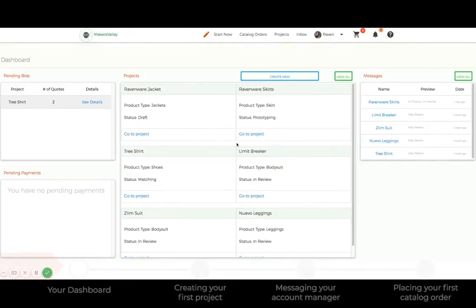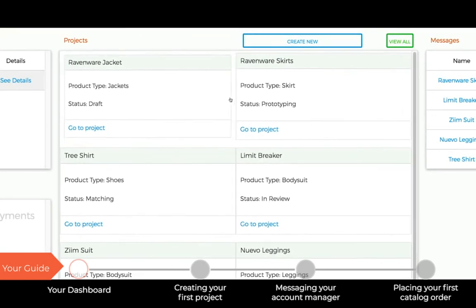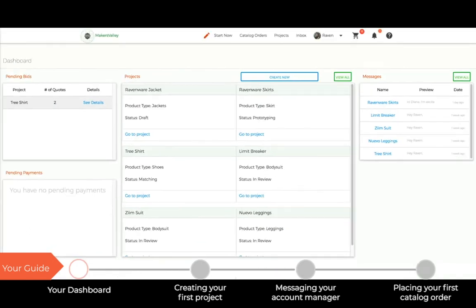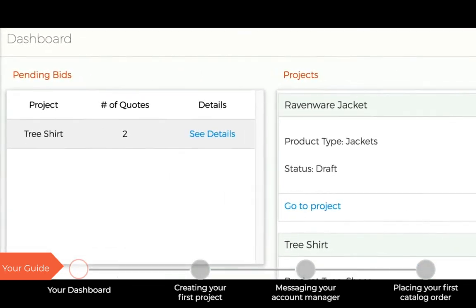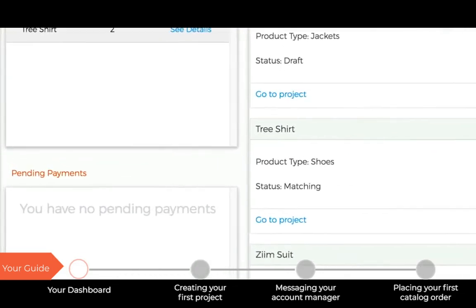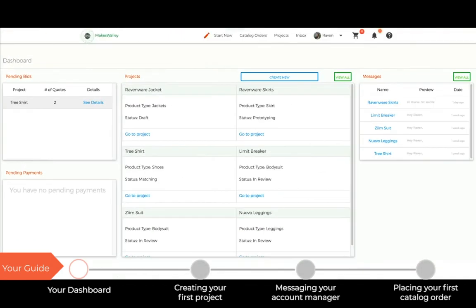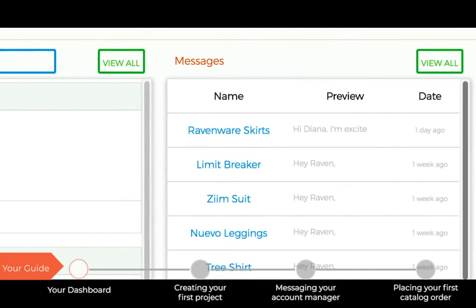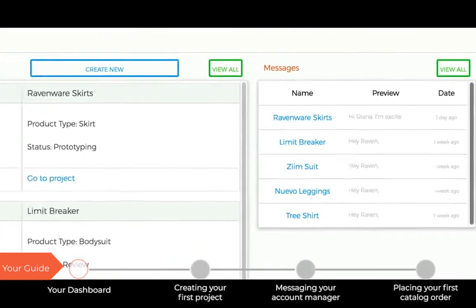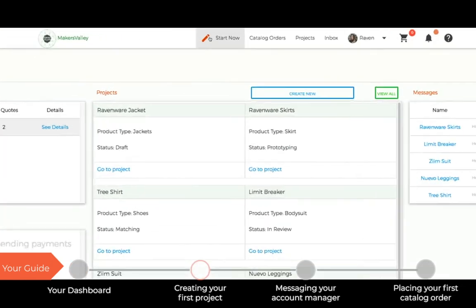Once you log into the platform, you'll see your project dashboard. Here, you'll find all the projects you're working on all in one place. Once you submit your project, here's where you'll see the bids that Italian manufacturers in the MakersValley network have submitted to prototype and produce your project. Over here is where you'll see the pending payments for your product's shipping, duties, and customs or prototyping and production. And over here is where you can check for messages from your account manager. And yes, you do have an account manager. Well, that's it for your dashboard. Let's hit that Start Now button.